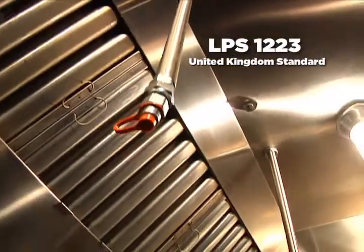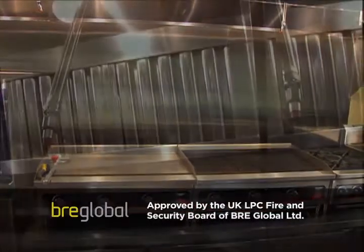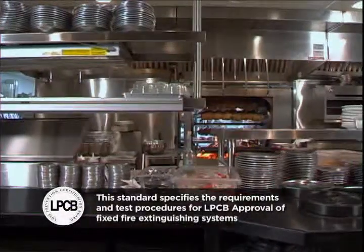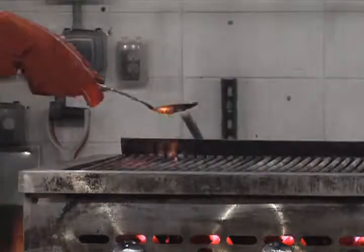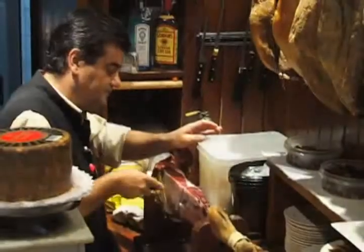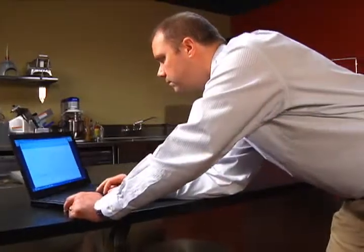Ansell products also meet the LPS 1223 requirements in the United Kingdom, relevant to fixed fire extinguisher systems for restaurant cooking and catering equipment. The objective of LPS 1223 is to evaluate the effectiveness and reliability of equipment used in suppressing fires for these applications. Ansell systems have also garnered a broad array of marine application approvals. This assortment of tests, requirements, and approvals may seem excessive, but our goal in achieving and maintaining these extensive safety standards is to ensure reliability and safety, improve quality and performance, while saving you money and ultimately saving property and lives. Standards for safety are a reliable way to provide you with an objective resource for making an educated decision when purchasing fire suppression products.